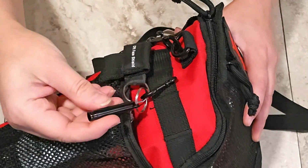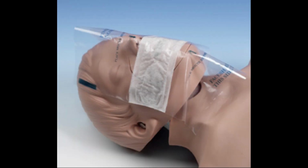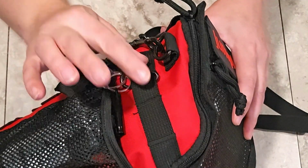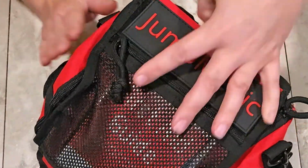Also here, we have an emergency whistle, which is important, and a CPR face shield. So if you need to do CPR on someone very quickly, this is right here. This is attached with a carabiner. Of course, this could be moved from here. There are all sorts of different spots on this bag where that could be attached. So that could be moved.